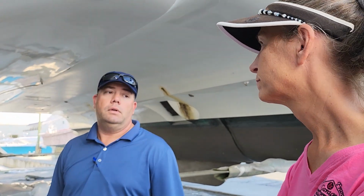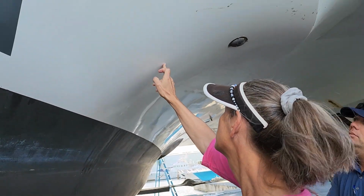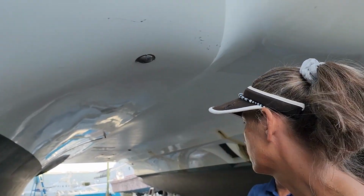Sure. And obviously, you don't want the blisters. And the solution is to just grind this out, I suppose, right? And then just rebuild it all the way back from the fiberglass?